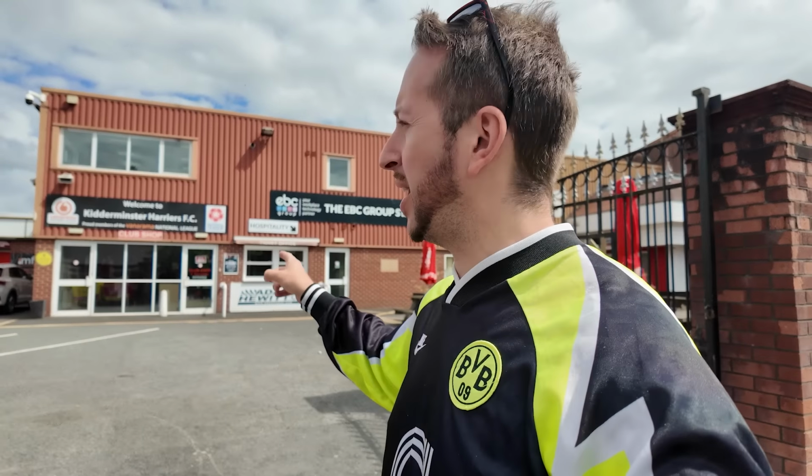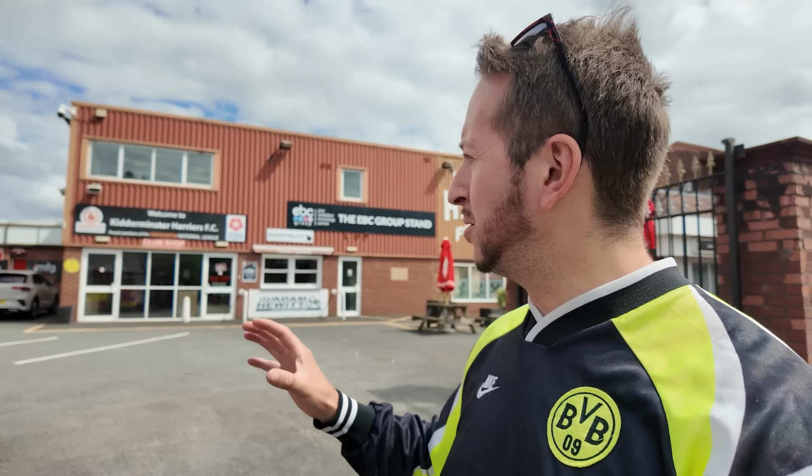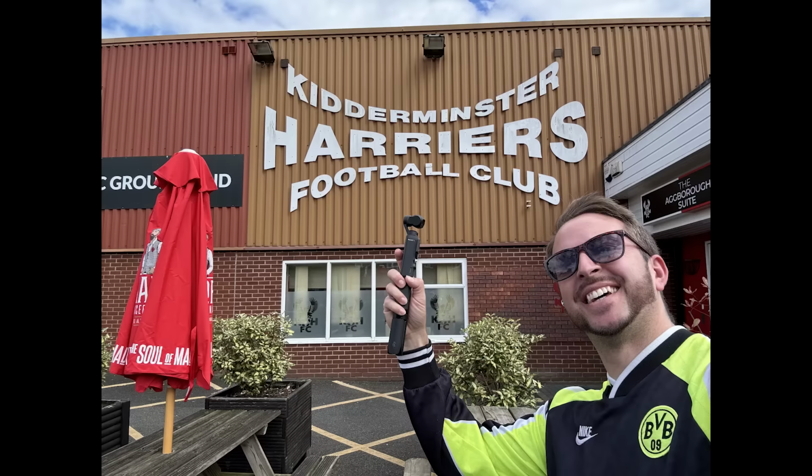The club shop is over there. I'm trying to find my way in to get a closer look at the pitch. I'm going to go back that way, otherwise we might have to leave it and come back another time.